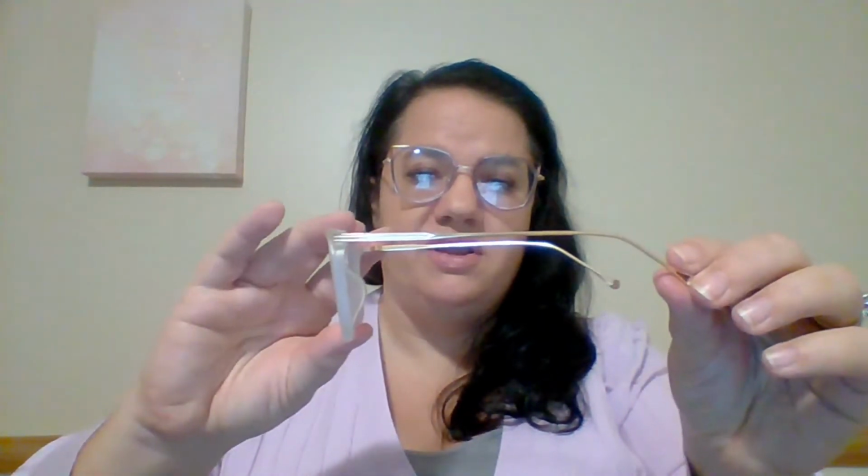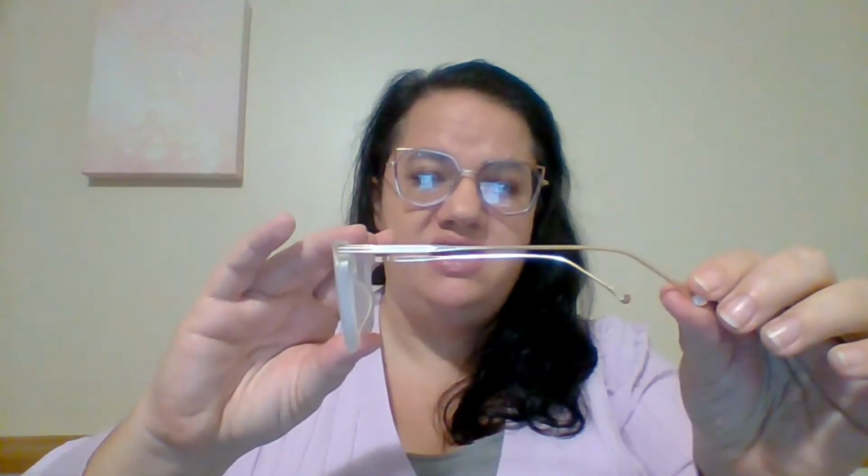The arms on the side are also very elegant, they're gold, and so they have that nice extra elegance to them. The squares are a nice big size, and I feel like these are a great addition to anyone. So this is what they look like on.